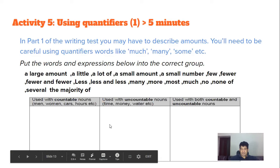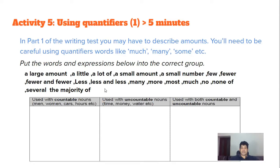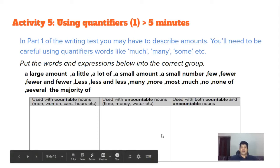Less time. Can't say less cars, less hours, less women, less men. You can write over here on both sides. Less and less. You can write. Check it out, okay. Now let's move forward.